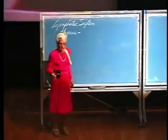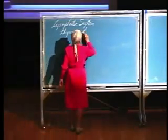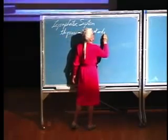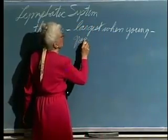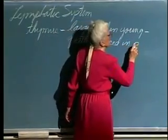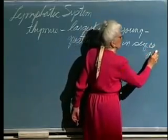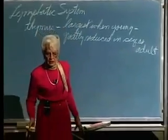Your thymus gland was largest when you were very young, and then becomes greatly reduced in size as an adult. Yet it's still producing T cells.